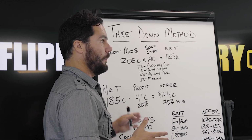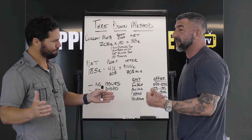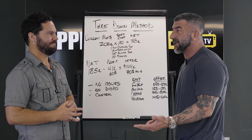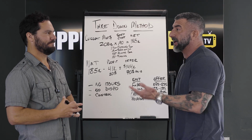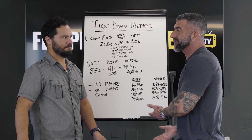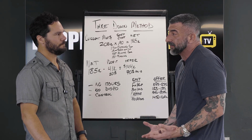This you can scale though, because remember, you're not renovating. You're not dealing with contractors. You're not finding new contractors in new markets. Finding a listing agent is a lot easier on a property that you own, as opposed to a property that you're novating, because you're not having to explain the whole process to them. You don't have to use a specific title company either.